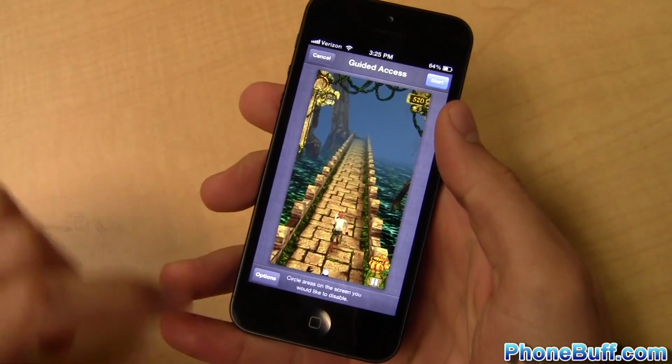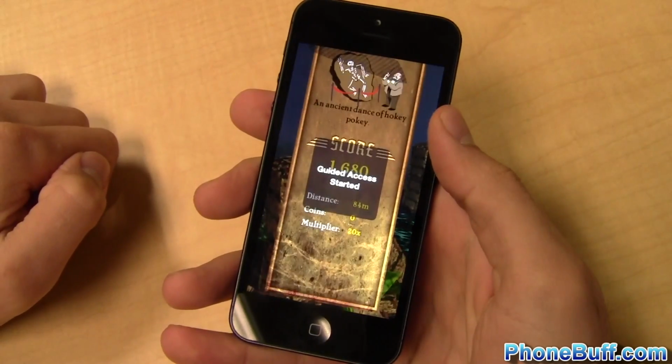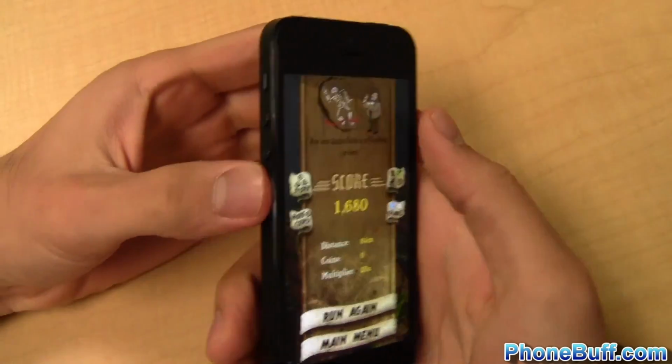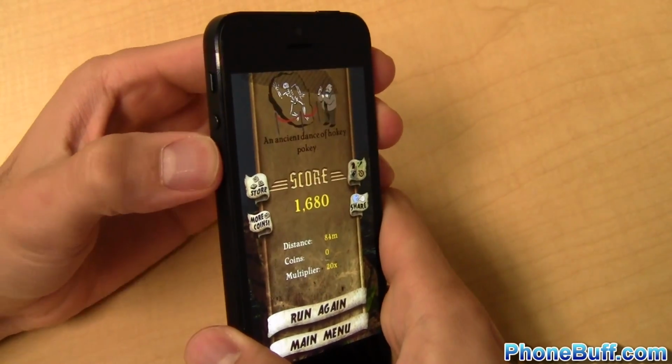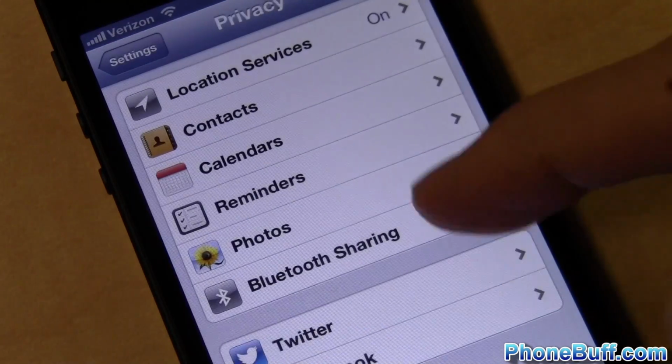32. Guided Access. On the iPhone 5, you can enable a feature called Guided Access which prevents you, or a little kid using your phone, from being able to get out of the app even when pressing the physical buttons on the phone. 33. Privacy options.